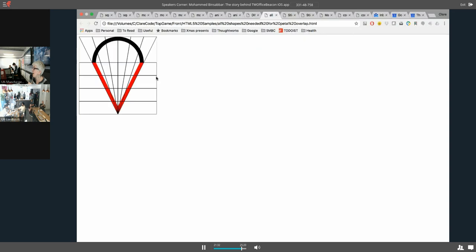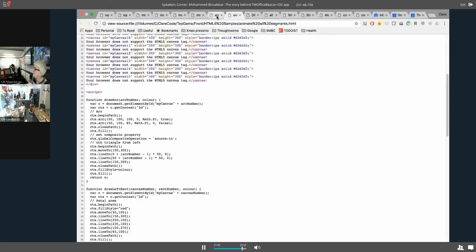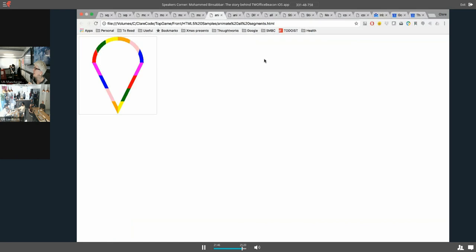You can make things overlap. So the way I got the petals was that I drew rectangles and triangles on the screen, and I drew an arc. Then where the two intersected, that gave me the segments, so that I could have different segments for different cards. So you see there's different segments.